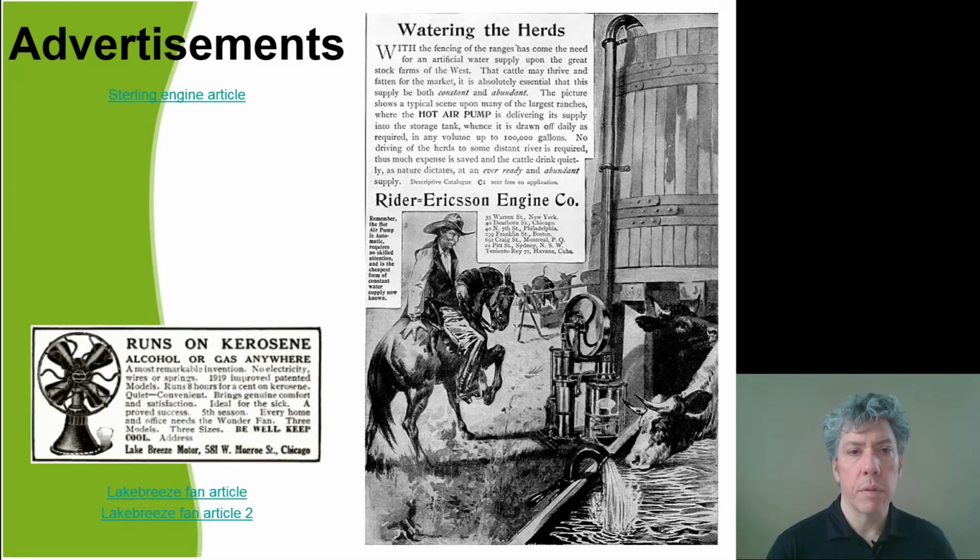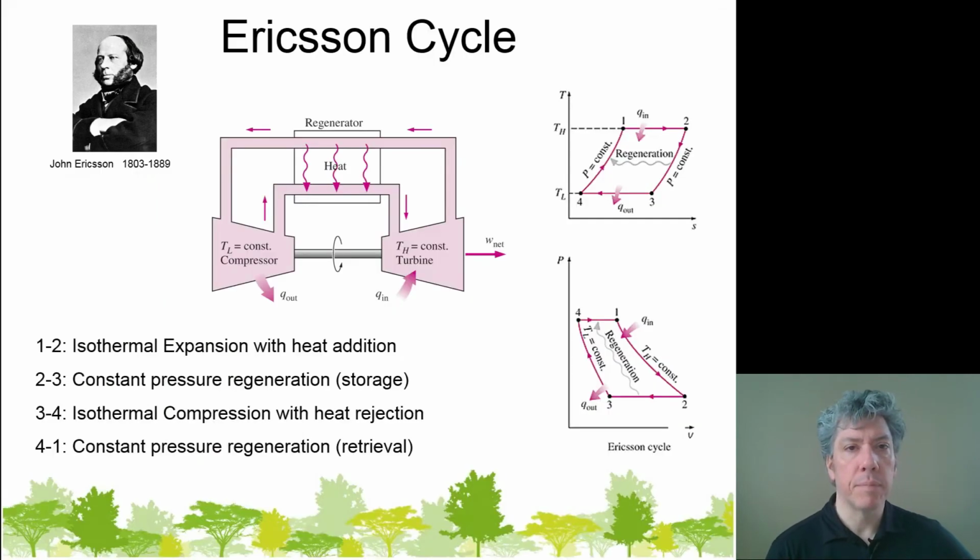If you download the slides and have a look at them, there's articles on this. There's several different pictures of advertisements on the next slide that I've hidden. I just have never had a chance to organize it. You can just drag the pictures around and see all the different ones. Most commonly, these things were used for pumping water, or the lake breeze fans were very popular, common. If you ever get your hands on one, it's probably an antique and worth hanging on to.